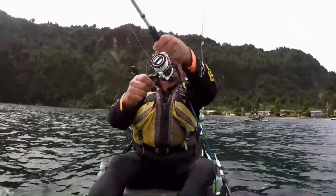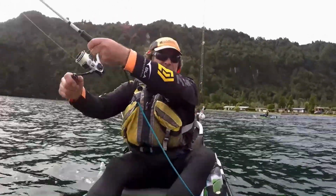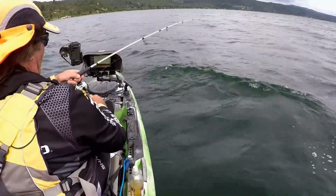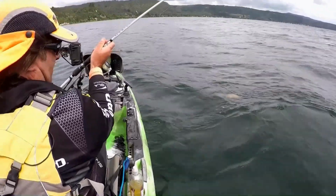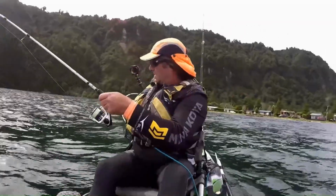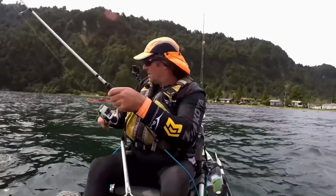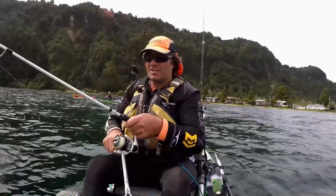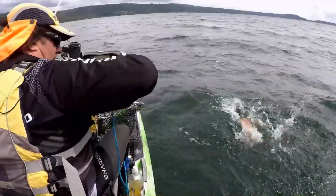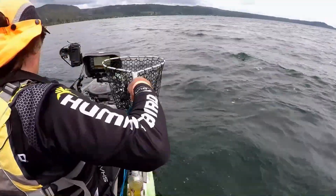So here he is, he's up on the surface. We'll just see if we can get him around the other side of the kayak. So he's, no, he's not that big, but he's still good fun. Nothing wrong with that. He's got beautiful colours, this fish. Really deep, rich red rainbow trout. So yeah, it's so nice to see them here. And he really swallowed that soft bait, right in the corner of the mouth. There we go. Yeehaw.